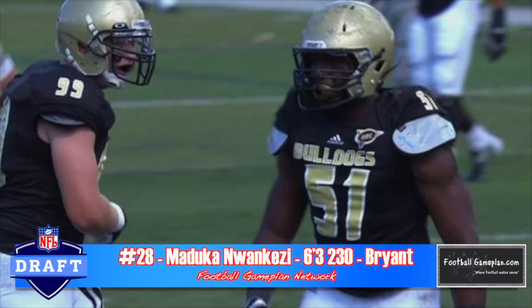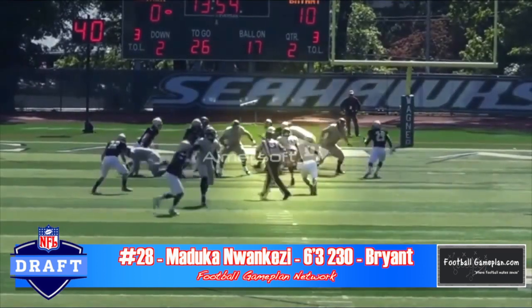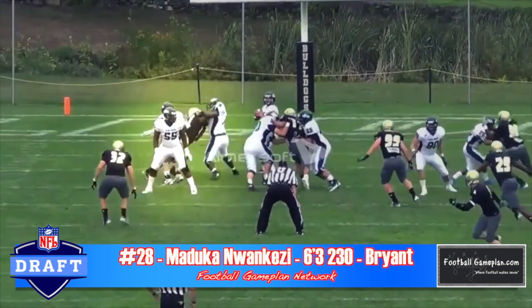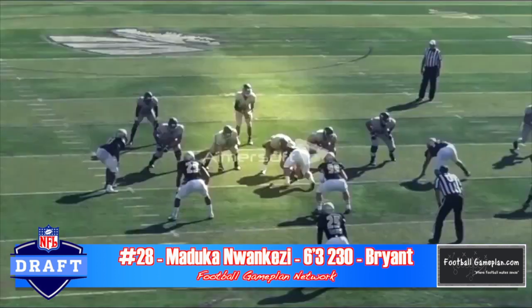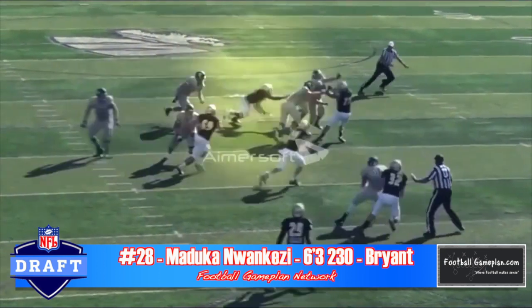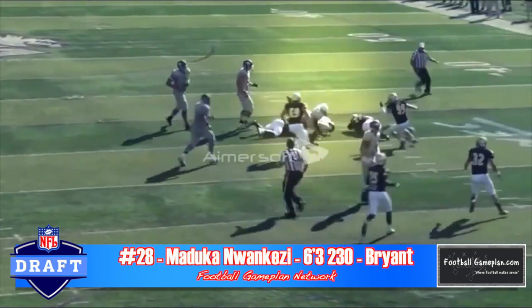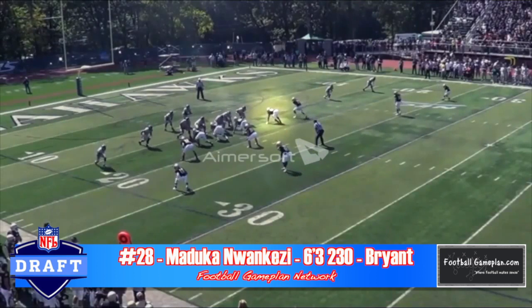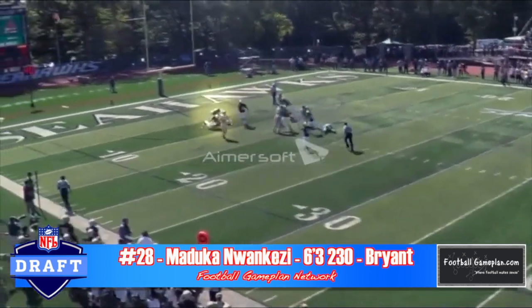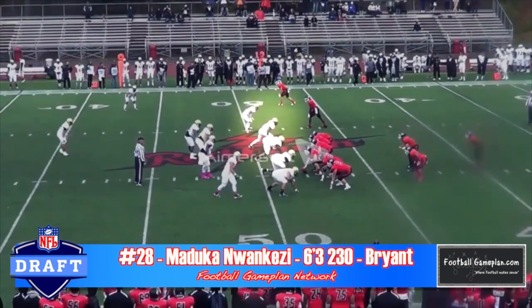Maduka Okoye out of Bryant is a legit 6'3", 230-pound outside linebacker, I believe, as a pro that has very good initial quickness off the ball, which allows him to set up and essentially control the offensive lineman, which then allows him to bend and accelerate to the quarterback. I came away very impressed with his level of versatility, which projects well to the next level. He was able to rush the passer, play the run well, drop into coverage, and also cover the tight end in man, succeeding in every aspect.